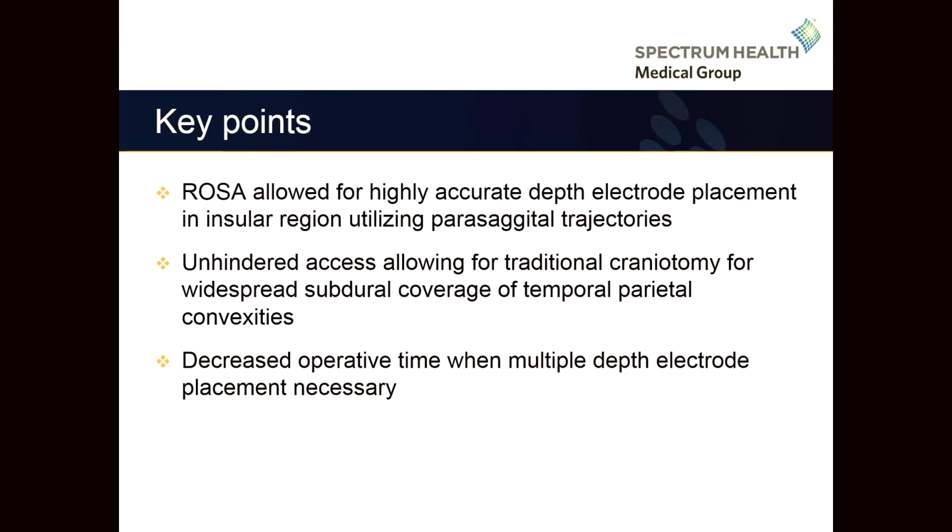The key points about this case is that the ROSA allowed for really highly accurate placement of the depth electrodes parasagittally into the insula. Again, these are very long trajectories, so it does require a high degree of accuracy and precision. We also had unhindered access for traditional craniotomy for subdural coverage. And this involved several depth electrodes, and the use of the robotic arm definitely decreased our operative time. Once all the planning was done, it really moves from trajectory to trajectory within seconds. And in a traditional SEEG case, it really only takes about 5 minutes per electrode once you're planned out.